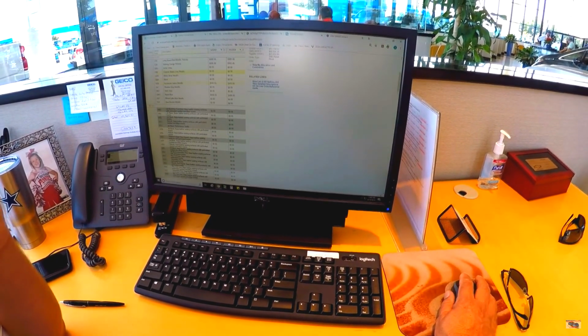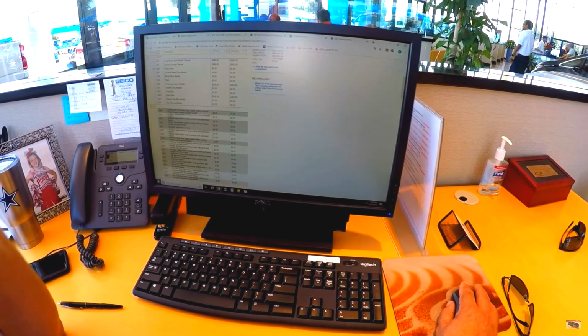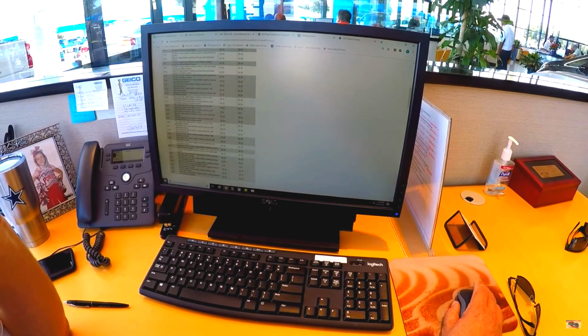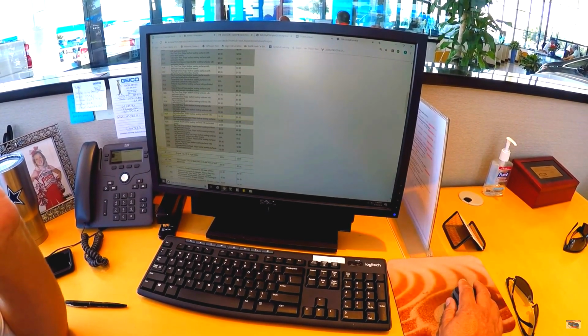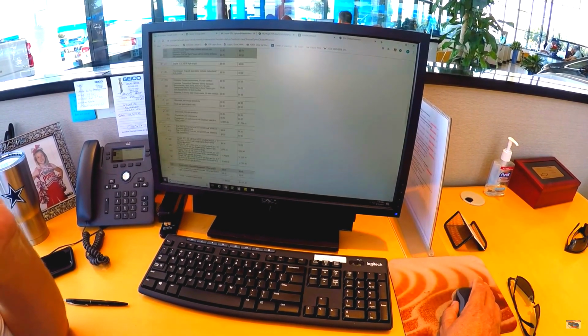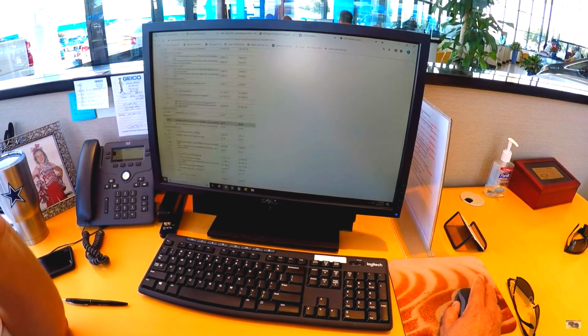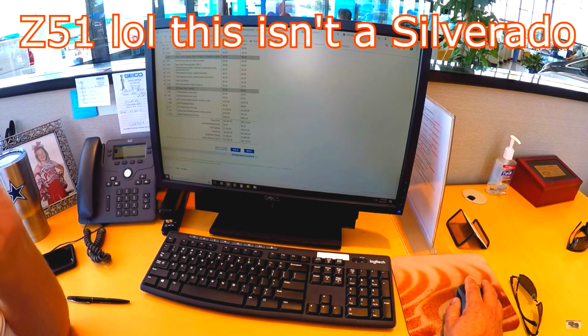Mike went with the, and we went with the HUR for the black, which is right here. Your standard all the way down. We're going to go down to the bottom and hit the Z71, which will preload all the other features.